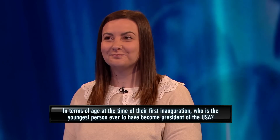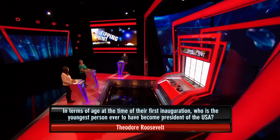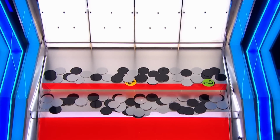Let's see if you're right, Cheryl. Really need this counter. Is the answer JFK? No, it's not, and it's not Obama. Oh, no. It was Theodore Roosevelt. OK. All right. JFK was the second youngest, but Roosevelt was 42 years old and 322 days when he entered office. So, Eileen, you get the counter. Where should we put it? Drop zone three, please, Ben. OK, let's try drop zone three.